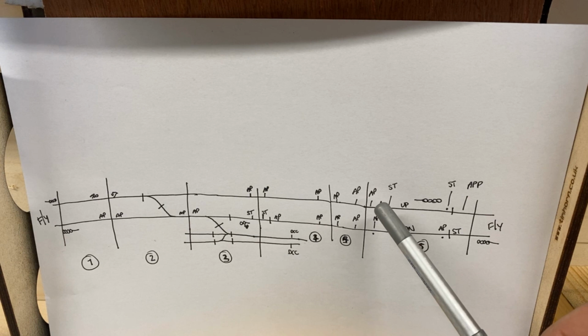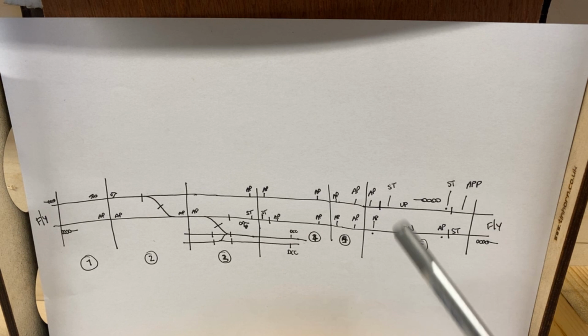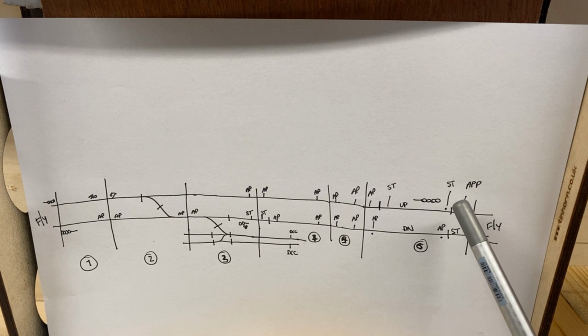So if the train's coming up, signal's at red, then as soon as the train hits that stop track on the up line, that train will stop. If it's a certain proceed aspect, it will still continue going through. And then the same again in there. The replacement track for that signal is the approach track.